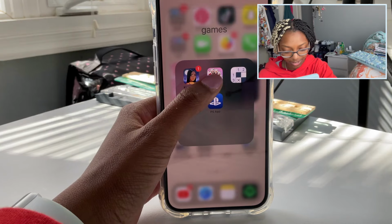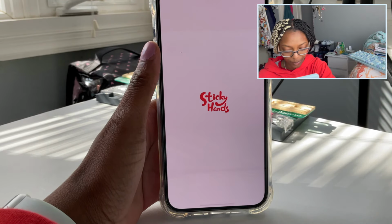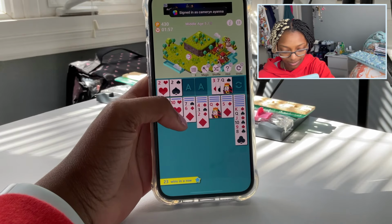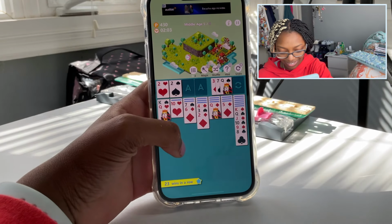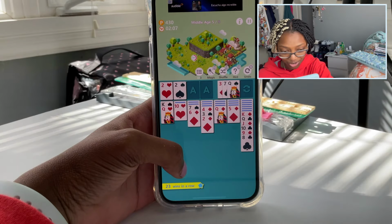Age of Solitaire is basically solitaire. Sticky hands. I don't know if it'll load, but yeah, I was in the middle of a game. I haven't played this in forever, but basically it's just solitaire. But it doesn't look like I can do anything. Yeah, the reason why I left is because I have a 23 win streak.